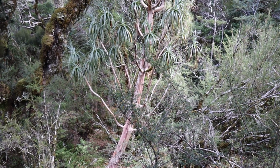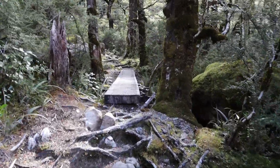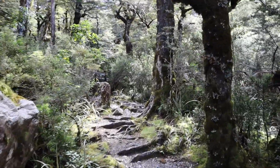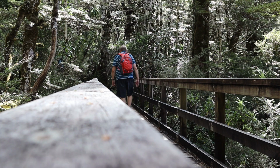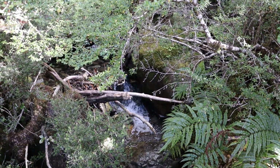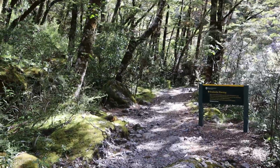There's a big old monster dacrydium tree there. It's quite big, it's about probably 15 metres tall. Getting up towards the river. I can hear some kakariki chittering away in the trees over to our right hand side. So we're just about at the river.